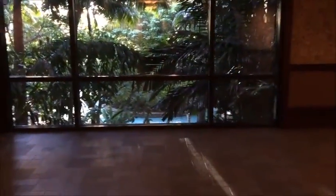Lobby floor. Going up. Watch the door close. And watch that indicator. Nice. All right, there we go. At the Wai'anae Tower, Aulani Disney Resort in Ko'olina, Hawaii.